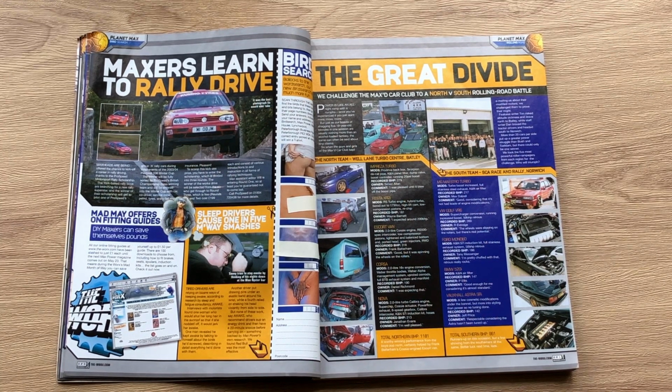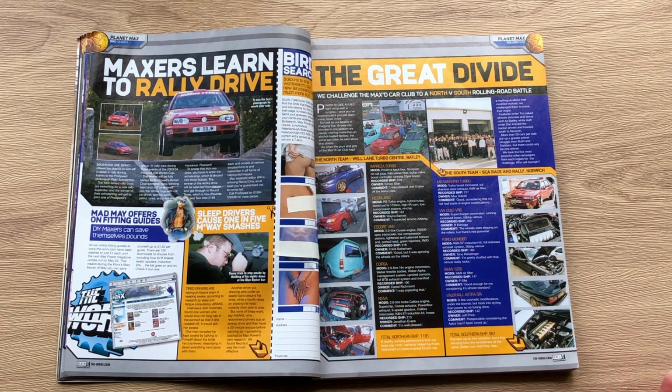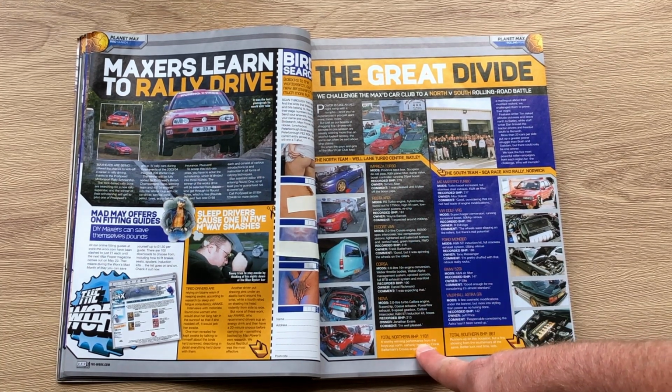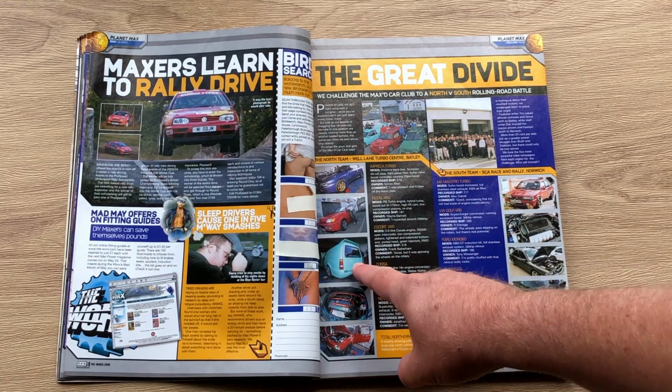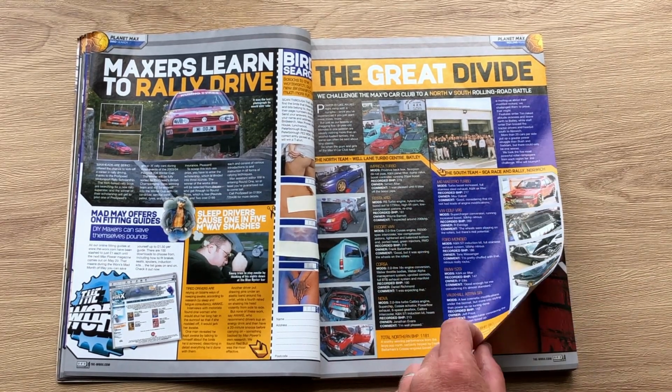Look at that, Max Car Club, the legendary Max Car Club, led by Sir Martin Clifford. North versus South. South, their best combined couple of cars got 961 horsepower, but up north they got 1,181, and you know, Frank Bateram's legendary Escort van was a big part of that.